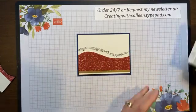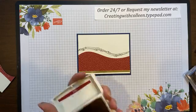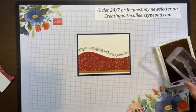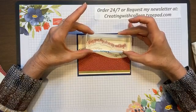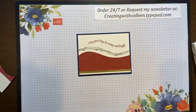And then I will take my cherry cobbler. Now this is where I messed up last time. I didn't let it dry for a second and it smeared. So let's hope I can make this card right. And here, I'm just going to put, may your days be merry and bright.